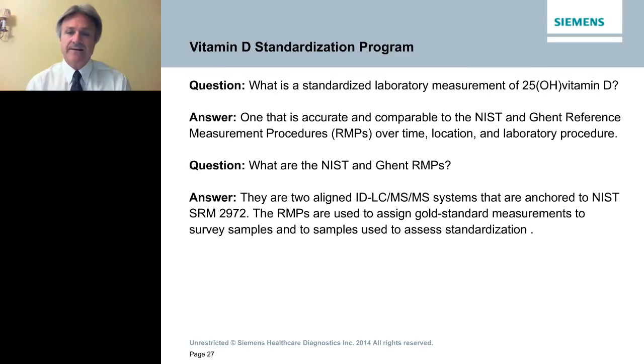They're ID-LC mass spec systems and extraction procedures that are aligned, and they are anchored to the NIST SRM 2972, which is a concentrated form of vitamin D3 with a quantitative value associated with it. These RMPs are used to align gold standard measurements to survey materials. So the DEQAS survey materials and the CAP survey materials are now reporting bias to the RMP, not to the all method trimmed mean as previously done.